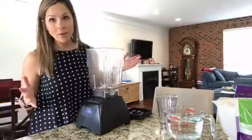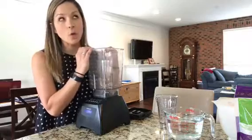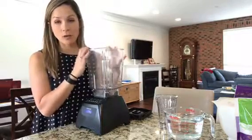Now, you're never going to get away from pulp, right? It is going to be there, but I get so much more milk out of this. It's so much thicker, so much creamier when I use this.